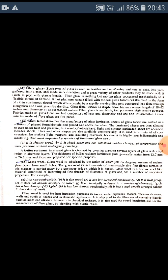A bullet resistant laminated glass is also obtained by pressing together several layers of glass with vinyl resins in alternate layers. The thickness of bullet resistant laminated glass varies from 12.7 mm to 76.5 mm, and these glass are prepared for specific purposes. Next type of special glass is glass wool.